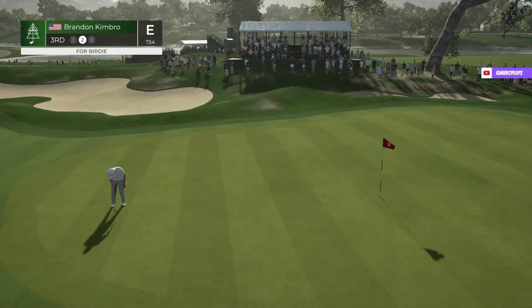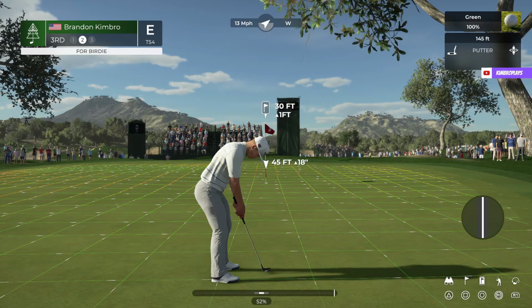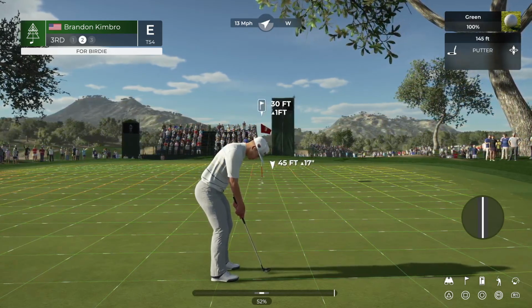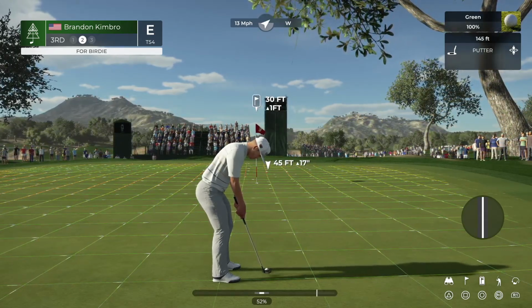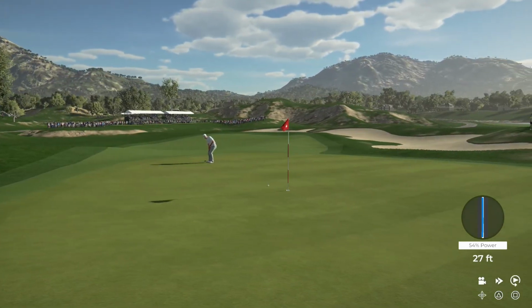Okay. Am I blind? Is there not 12 miles an hour of wind? Outside chance here for the birdie. Is there not that much wind? Am I not seeing something? I'm so very confused.